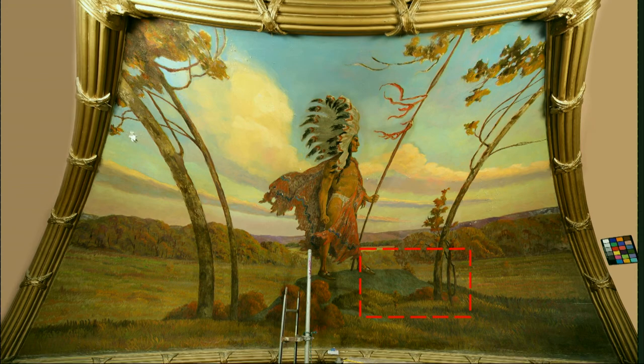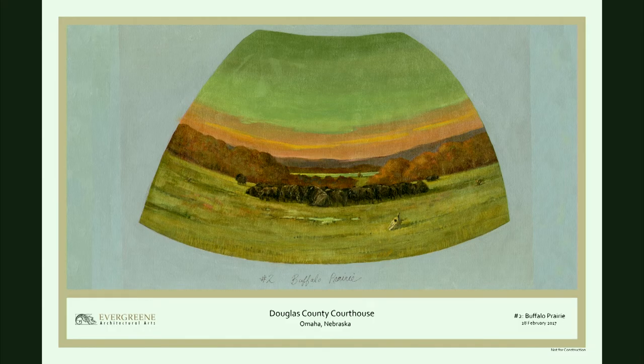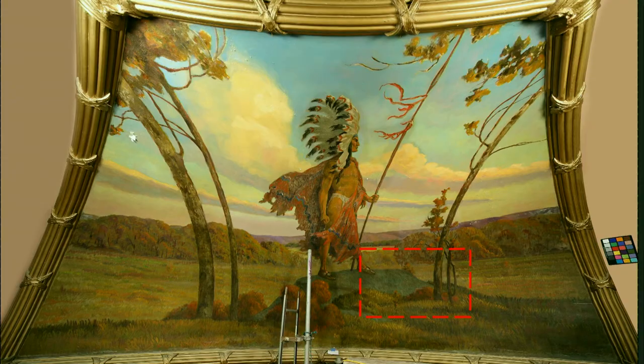In the area that's in this red box here, we started to do some exposure windows because we had a suspicion that this Indian figure was not part of the original mural. And yes, that's what we found. As a matter of fact, in this little exposure window, we found the rear end of a buffalo. And then by looking at the original mural photographs from Bostwick Frohart, we were able to reconstruct that mural scene. Here's a maquette of what that original mural looked like from Evergreen Studios. So you can see that it was changed quite radically over time.